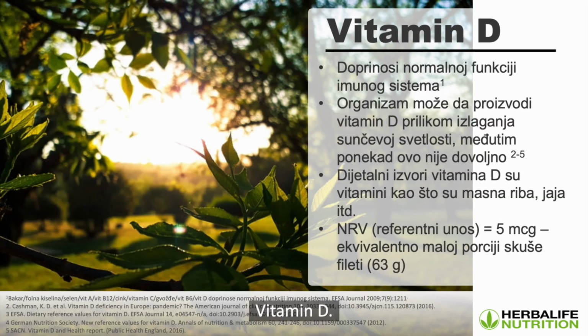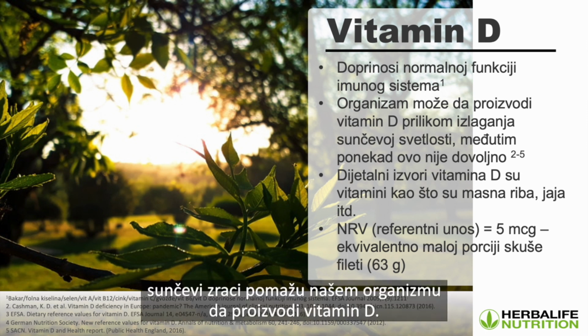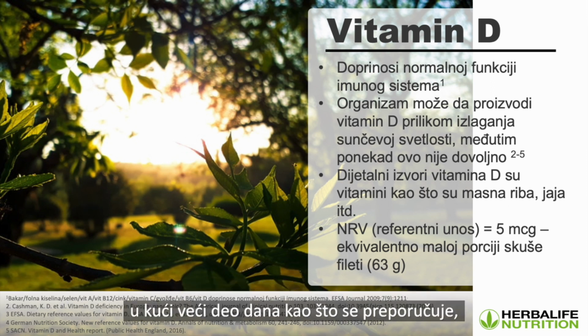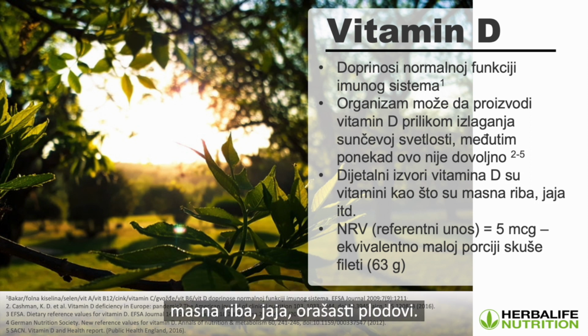Vitamin D. Now, this is really important as it applies to nutrition. Whenever we go out in the sun, especially during the summertime, sunlight allows our body to manufacture vitamin D. Now, the problem is during these challenging times, a lot of us are staying indoors for most of the day as recommended, and we may not be getting sufficient vitamin D from the sun. So of course, we want to get dietary sources of vitamin D. There's plenty of dietary sources: oily fish, eggs, nuts. The recommended intake is about 5 micrograms. That's equivalent to a small portion of mackerel fillet.